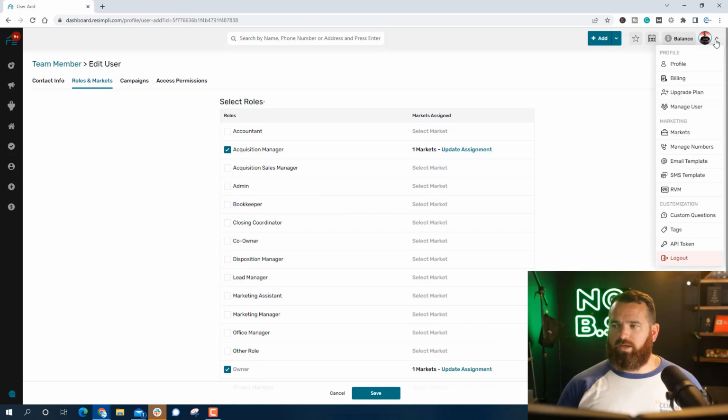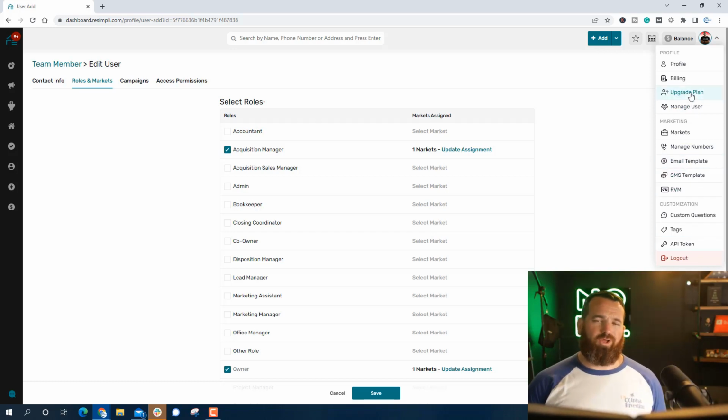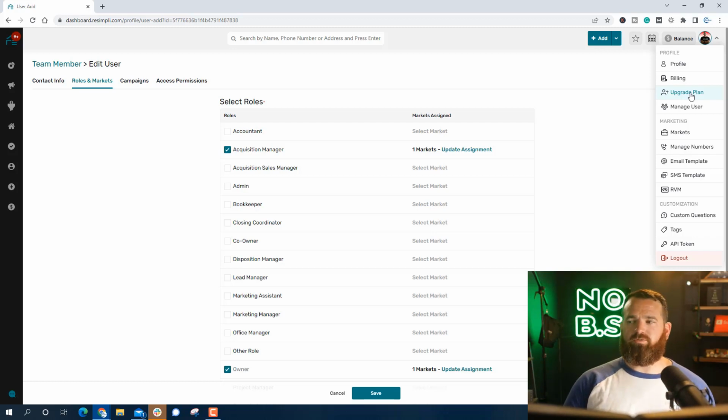Anyway, so you can do all that. You can set it all up that way so that they have all the different. You don't want to set it up to where like one of your team members can export all your leads. So you can set it up to give them certain permissions in there.